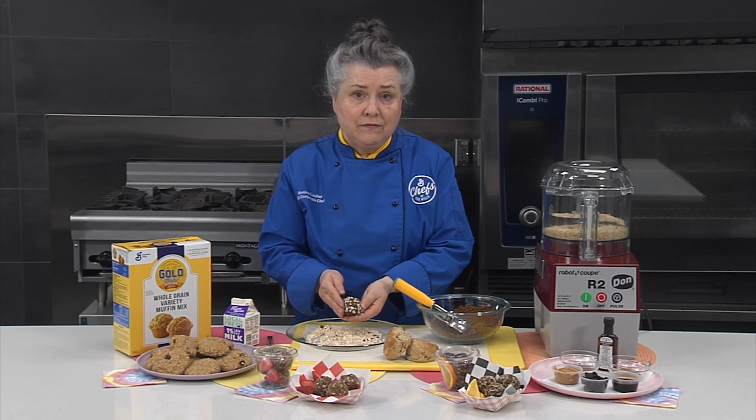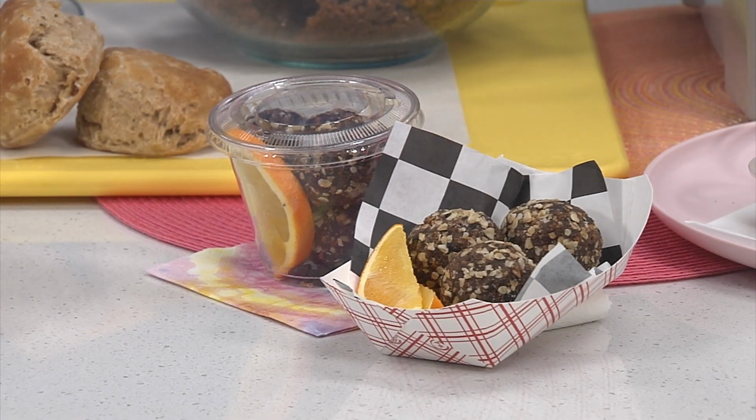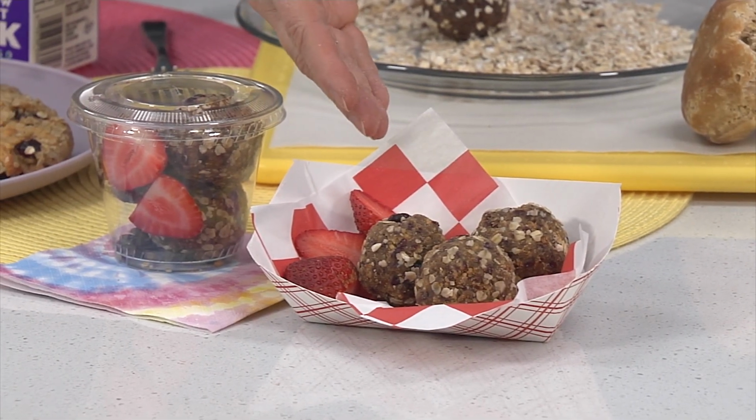Three each per serving offer 2-ounce equivalent grains, 1 meat alternate, and a half a cup of fruit. This one is a cocoa raisin, and this recipe is a bit more sophisticated, cranberry chai spice.